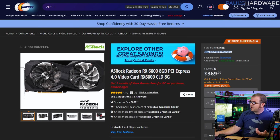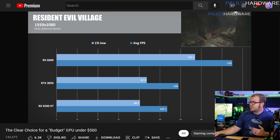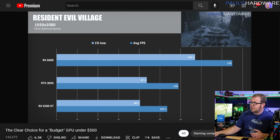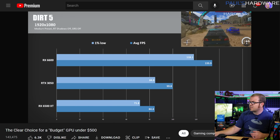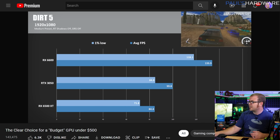What I'm recommending for about $140 to $150 more is the RX 6600, which is an 8 gig card, so you get twice as much VRAM, and you also get significantly more performance. Here's a look at my tests with the 12400K. 6600 is on top. That's a lot more frames than either the RTX 3050 or the 6500 XT. Here's Dirt 5, it's a little bit closer, but still way more frames from the 6600. And also note how much better the 6600 is doing than the RTX 3050.